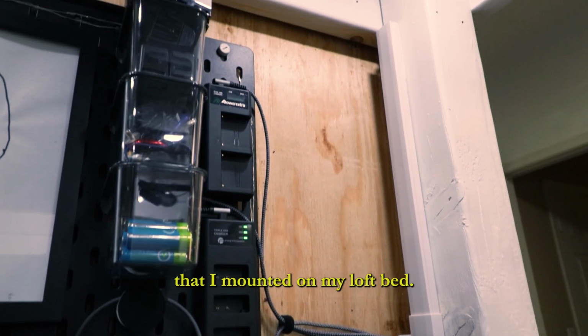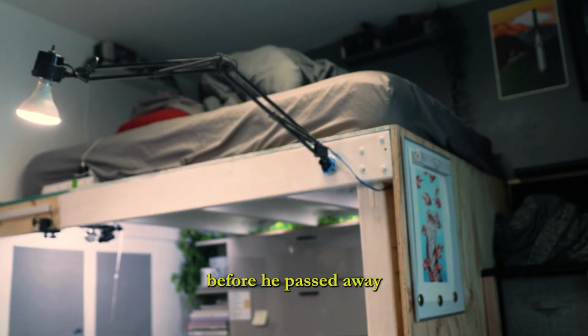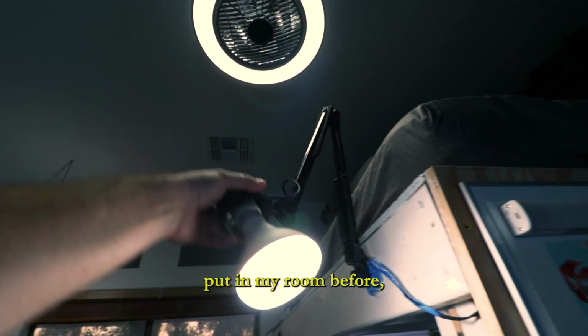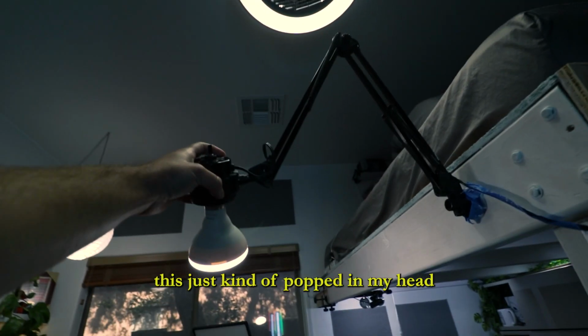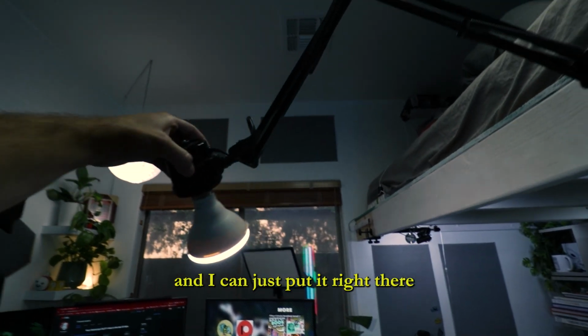Next, I have this lamp that I mounted on my loft bed. This is actually from my grandpa. He gave it to me before he passed away, and I just think it's such a cool thing. I didn't know where to put it in my room before, but when I was renovating, this just kind of popped in my head, and I was like, oh my gosh, I have a smart bulb, and I can just put it right there.